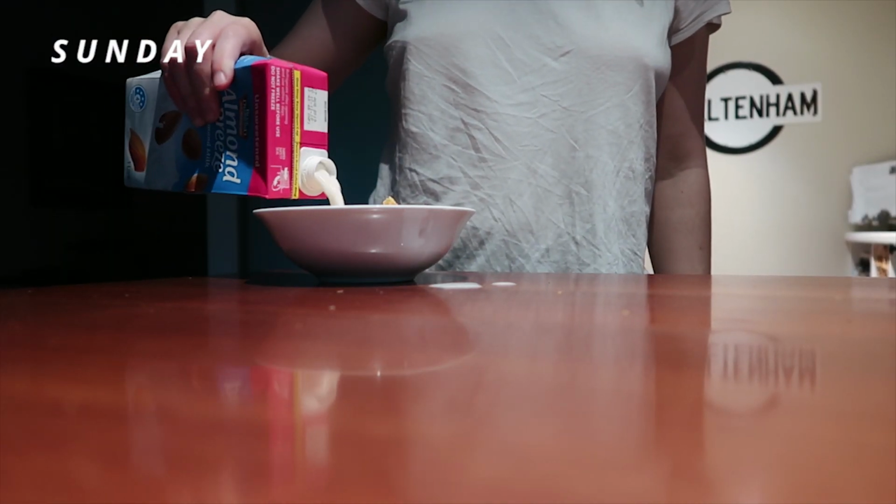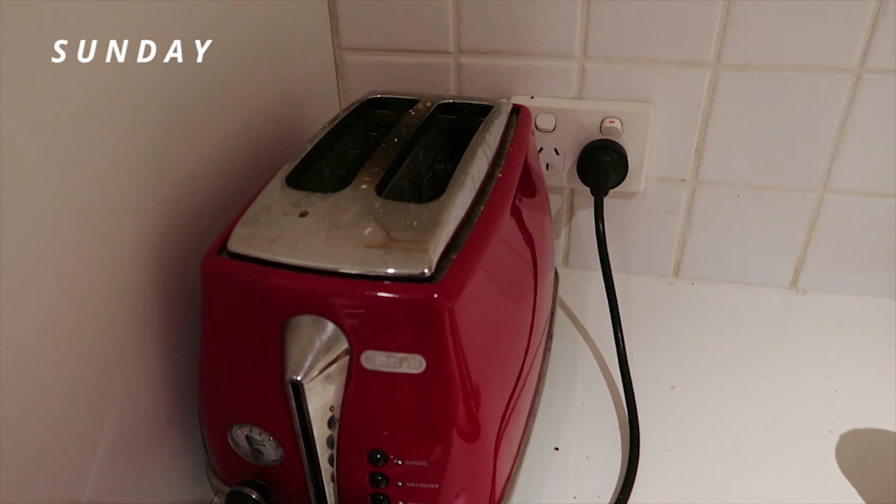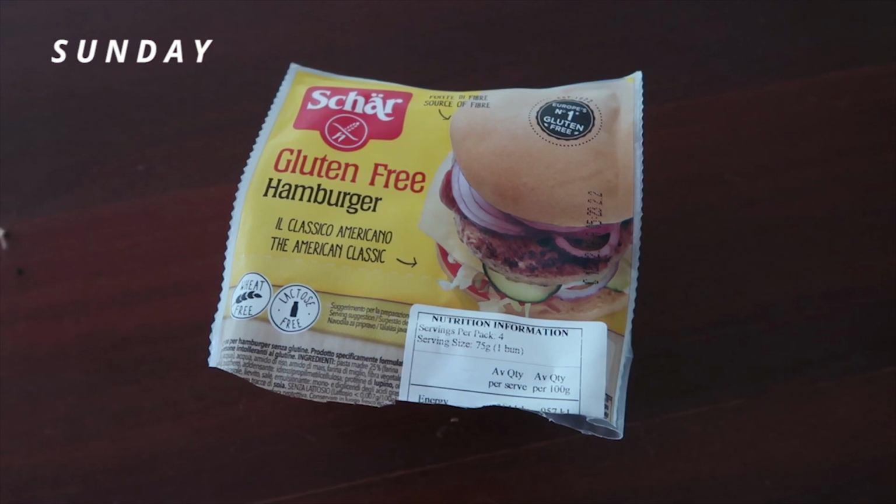So I did it from a Sunday to a Saturday. Great pouring of almond milk for me. I had some cornflakes to start off with. And then I had this gluten-free sharp hamburger bun, so I toasted that up.